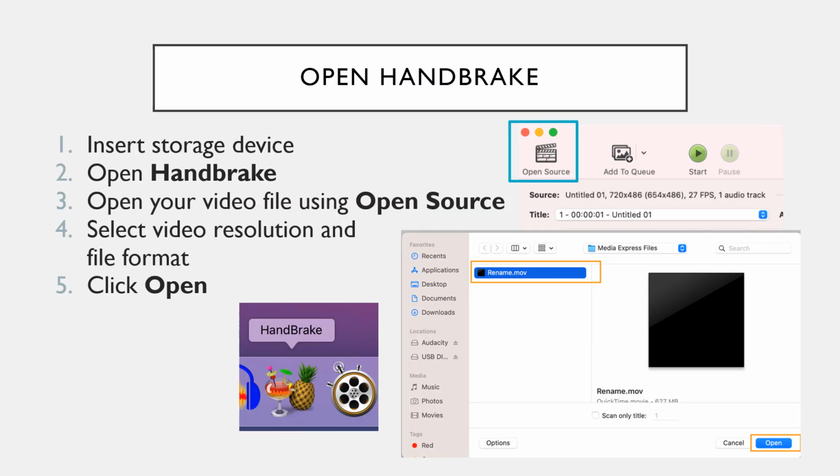Open Handbrake. First, insert your personal storage device into the USB port on the computer. Double-click the Handbrake logo on the computer to open. Click the Open Source button to open the video file you wish to downsize. The file should have saved automatically to the folder titled Media Express Files. Finally, click Open.